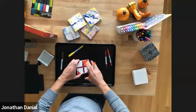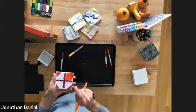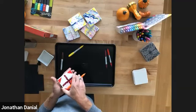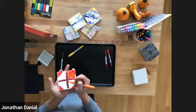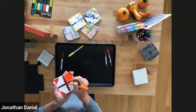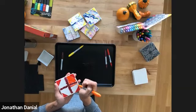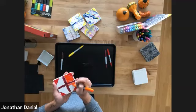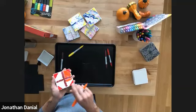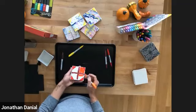Hey, Jonathan, we're having a few people ask, have you tried this with metallic markers? Great question. Yes, I did. I actually tried this morning. I didn't really notice much of a change with the metallics, but what I was hoping for would be that metallic effect. I didn't really see it, but what you could do, I haven't tested it, is after you glaze it, you could come back in and maybe just add some specks of the metallic, depending on your design.